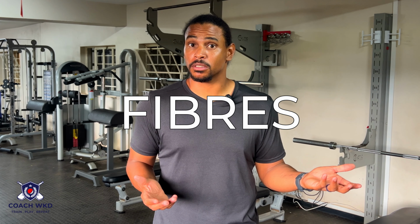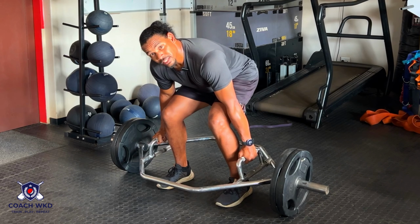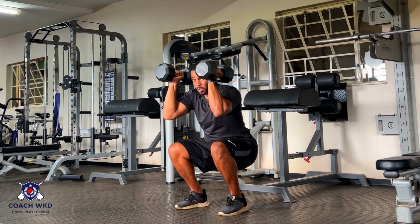Or you may be someone with more fast twitch muscle fibers. You can add some movements that focuses on power and strength speed. Maybe it's some bench press. It could be some strength speed lifts in the deadlift. Or it could also be some thrusters.